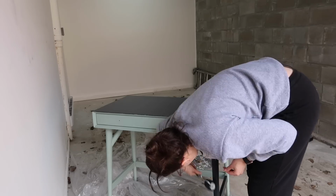And then I got these knobs over here from Anthropologie. If you have a piece of furniture that has knobs on it and you just want to give it a little bit of a refresh, get some new knobs, and it just makes everything better.